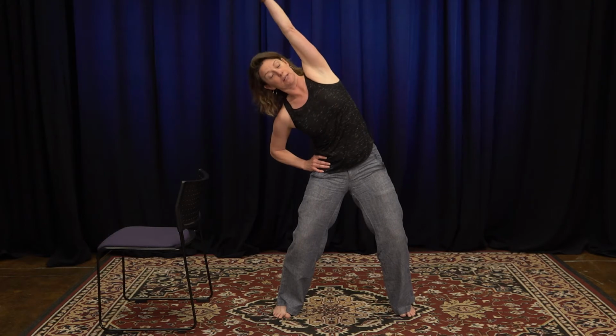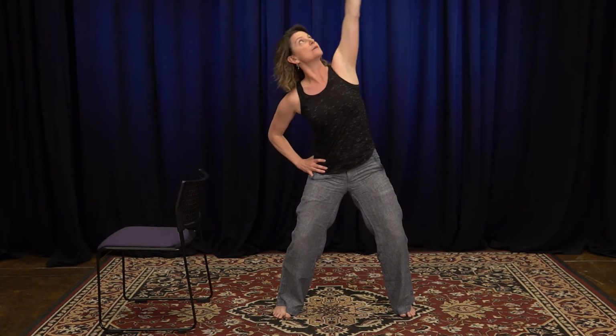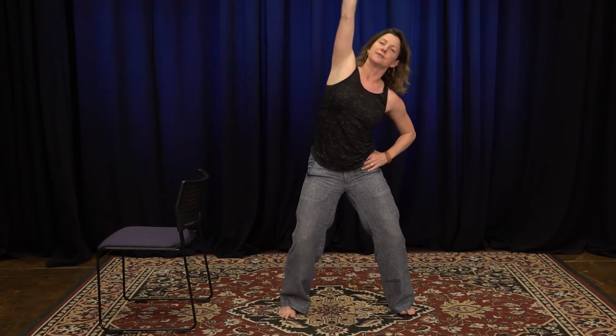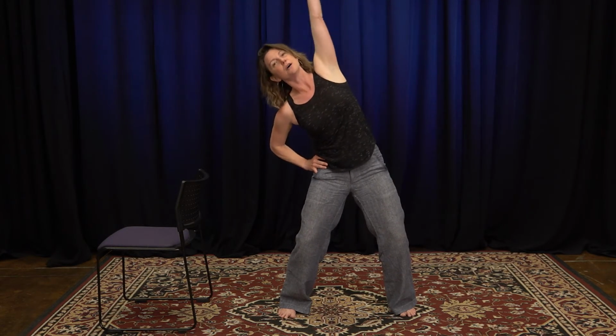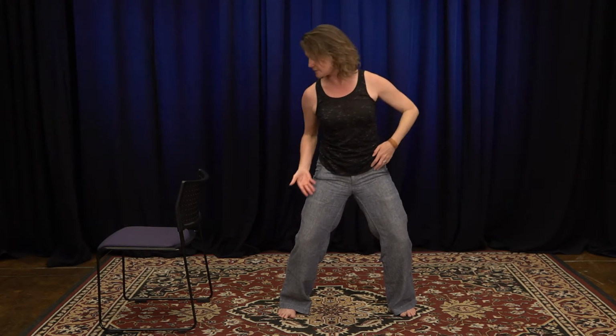On an inhale, linking movement and breath, you're gonna sweep your right arm out to the side and up. So you're getting a side bend, opening up your side waist. And with your exhale, come back to center. Changing sides, inhale your left arm out and up. And exhale, center. Now, just like you did in the beginning, try to keep your breath fluid. So you're not holding it at the top, you're not holding it at the bottom, but it is fluid and continuous without any stops or starts.